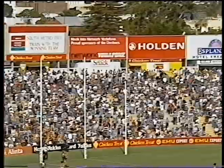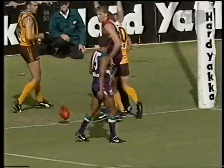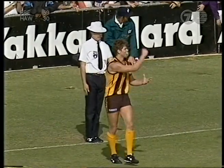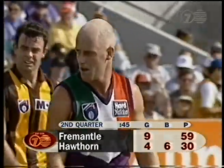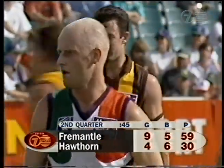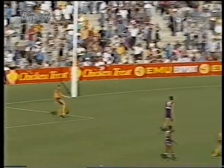Inside 50. Long shot at goal. Is it going to be there? Abraham. Wills, not Wills, Woods will rush it over for one behind to the Dockers. 9-5 to 4-6. And that takes the difference to 29 points. And Andrew Wills just acknowledging his kick over to McManus was a poor one.